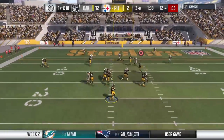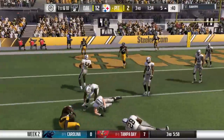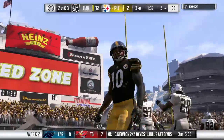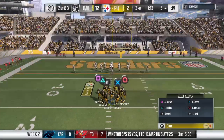On first and 10, it's Roethlisberger. That's going to be caught at the 10. Seven yards, the pickup on the pitch and catch. Nothing complicated here. This is just a pretty simple drag route. You're exactly right. Instead of throwing it downfield, just throw it underneath and let the receiver do the work.